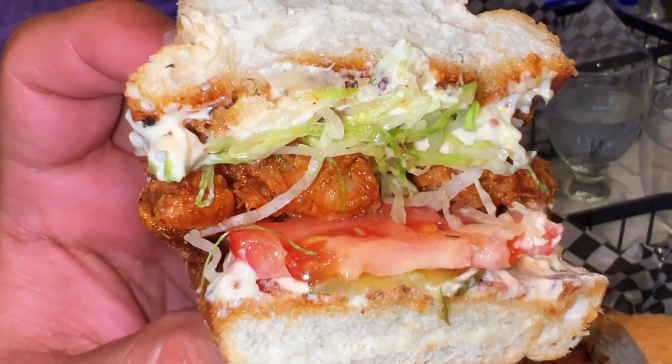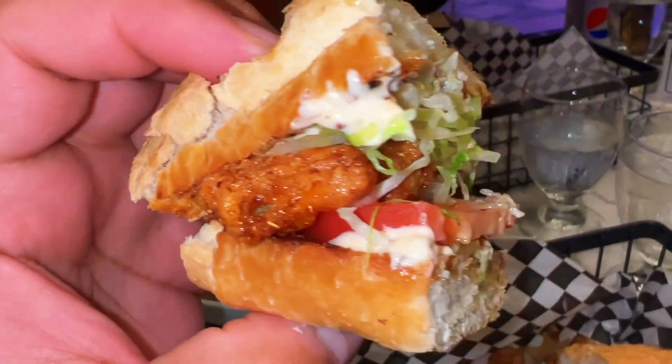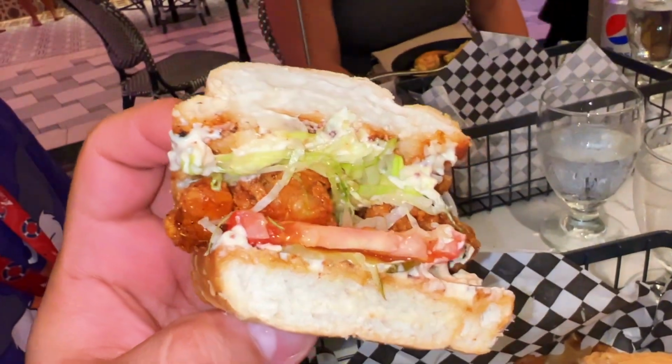Oh my god. Yes. Yes. Okay, everything is perfectly fried. It's really the bread that sets it off. Let me just say, the bread sets this off. It's flaky, it's soft, it's warm. It's everything you want French bread to be. The toppings are obviously great. The shrimp and the oysters, like I said, are really well fried, but to me it's the bread. The bread makes the sandwich.